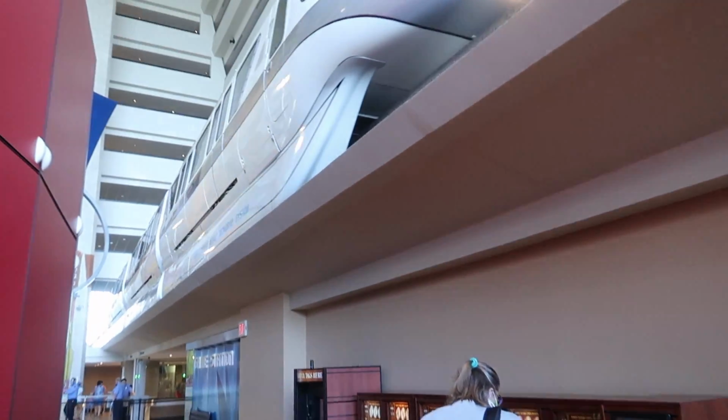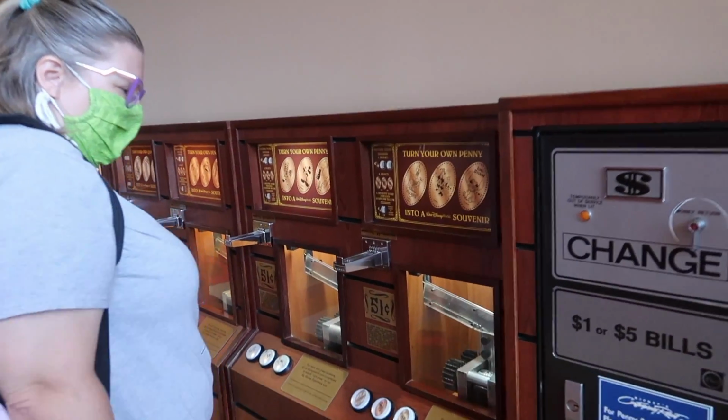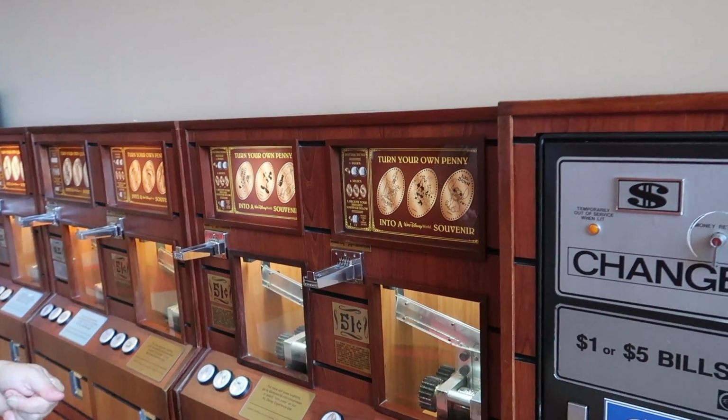Holy press pennies, Batman. Oh, look. Guys, monorail. Haven't shown you that before. But these aren't the new ones. These are just a bunch of the old ones. They are, but they're not. It's weird. Each one has six.